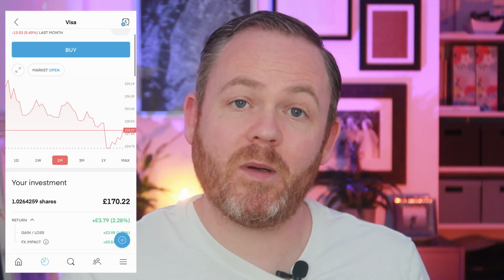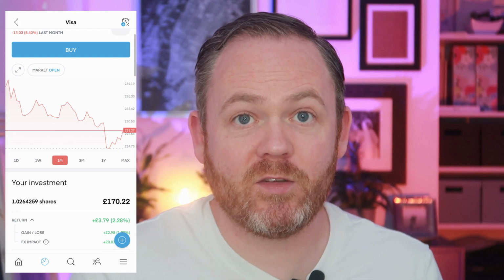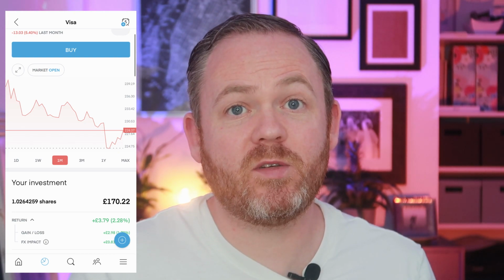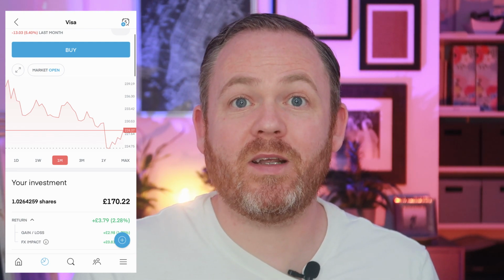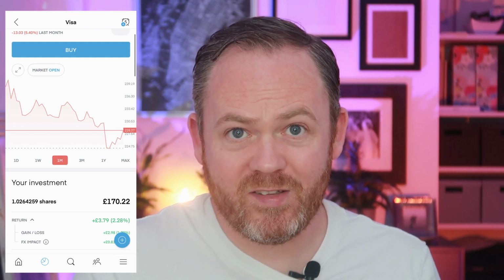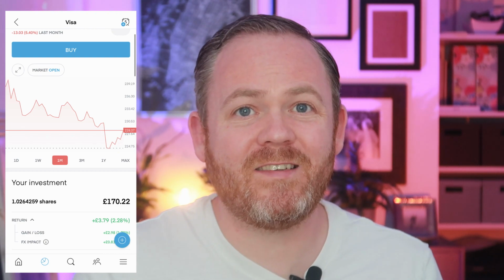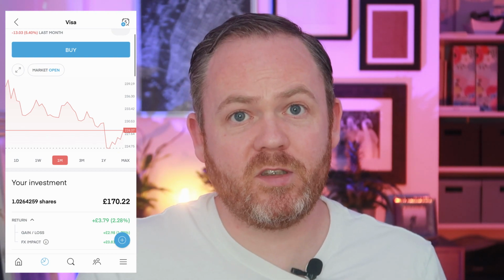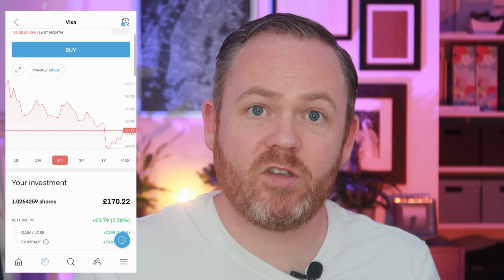The third biggest dropper then is Visa. This has dropped by 5.34% for me, so starting to get a little bit bigger now in terms of the drop. This has basically been because of negative sentiment, for a couple of reasons. First of all, negative sentiment within the market, thinking that the business is probably a little bit overvalued at the moment. And the second reason is increased competition within the fintech area, which means Visa potentially has a bit more competition it's going to have to deal with.